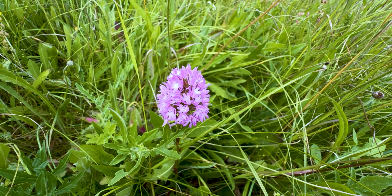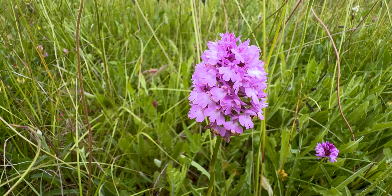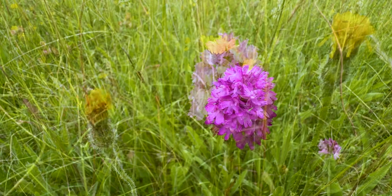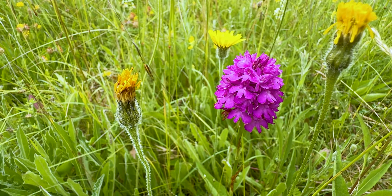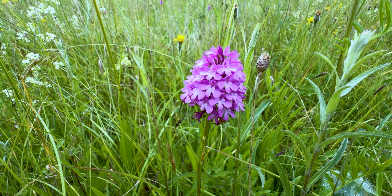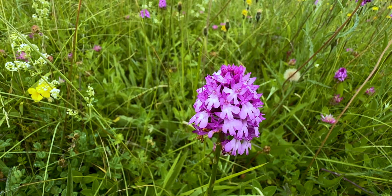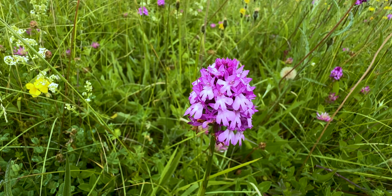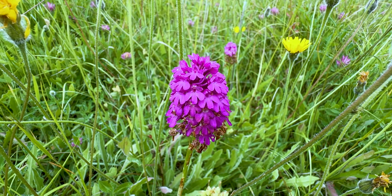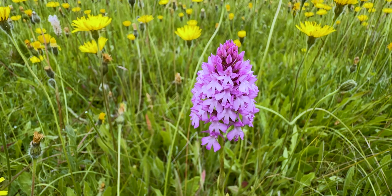Interesting looking flower. Bit of a shaggy pyramidal orchid. That one is hot, very hot pink. I think that's the hottest one so far. That really is a vivid reddy pink colour. That's nice. I like that one.